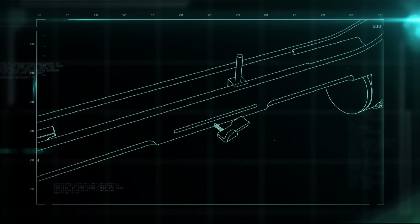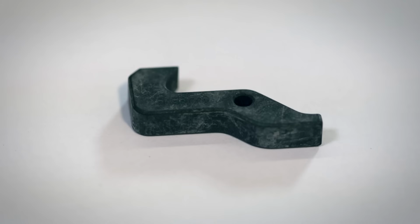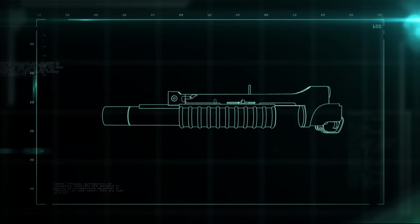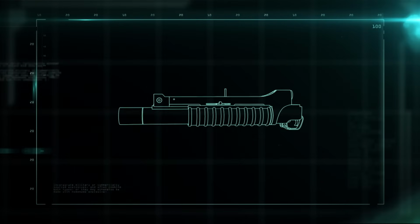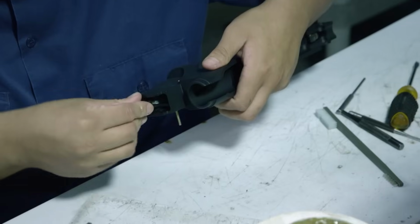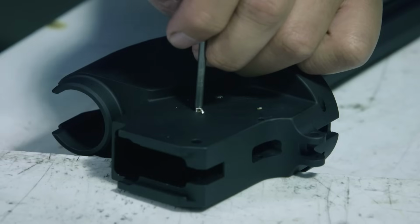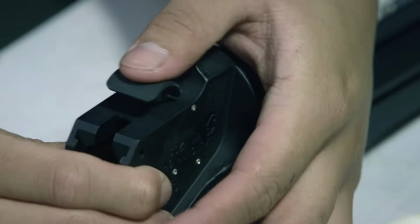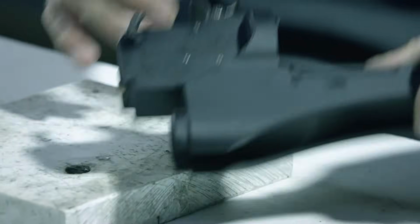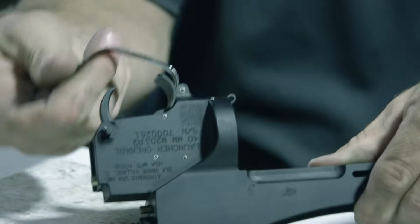First, the barrel latch locks the barrel and receiver together. Then the barrel stop goes in to prevent the barrel from sliding off the receiver during loading and cocking. Next comes the firing mechanism. The firing pin and cocking lever are inserted into the receiver and held in place with a locator pin. Then the safety, the trigger, and the trigger guard are installed, and the receiver is complete.